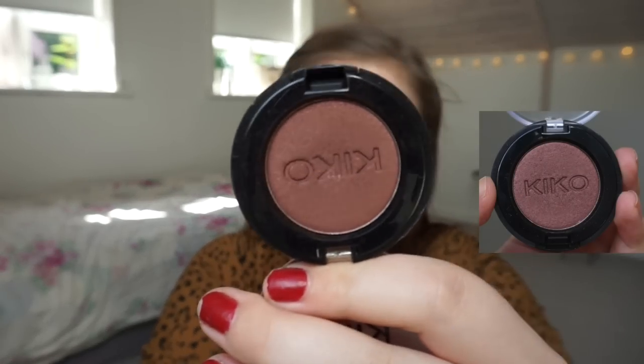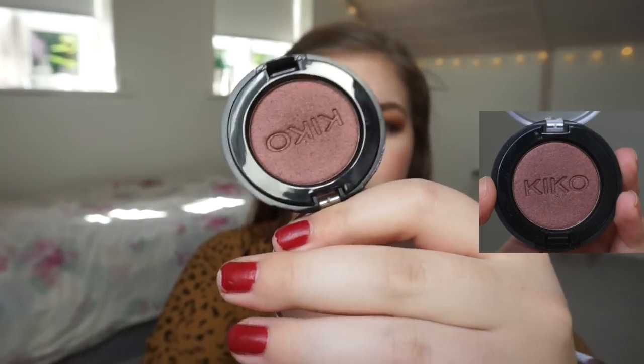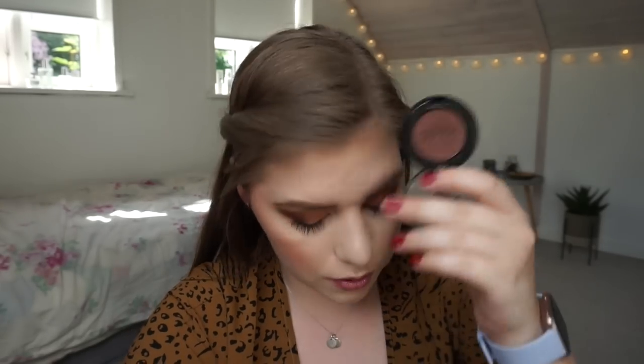Then we have a product that I regret buying. I regret buying this very dark single eyeshadow from Kiko. It is the shade 133. It's a beautiful maroony brown shade. I really like it for my outer corner. It's a little bit too cool tone for me if I want to do this orangey eye look. But I have used this in total 11 times. So my goal is to roll this out next update.